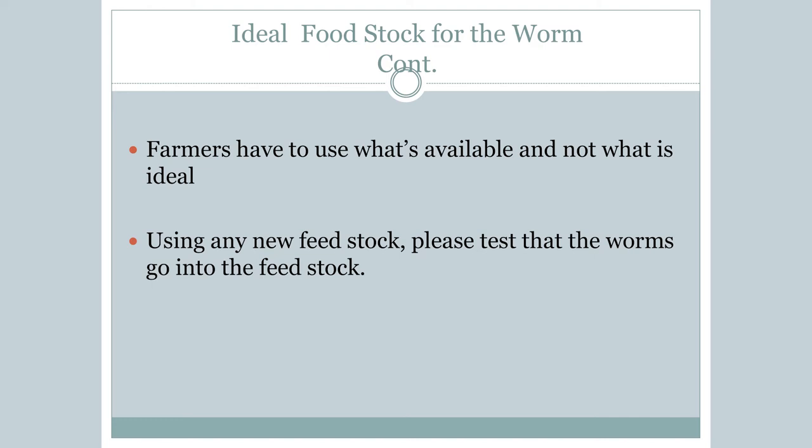Why didn't they like it? Because the salts were too high. They had a high, what they call EC value. They didn't want to go inside. I took them and I put them on my normal compost. They went inside straight away. I was so cross, but they taught me a lesson.